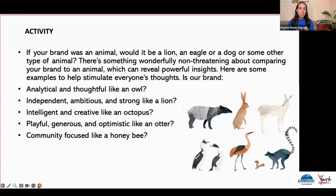Independent, ambitious, and strong, like a lion. An octopus is considered intelligent and creative. An otter is playful, generous, and optimistic. And community focused like a honeybee, right? So think of an animal that maybe reflects your brand based on character.